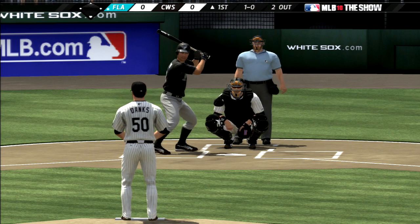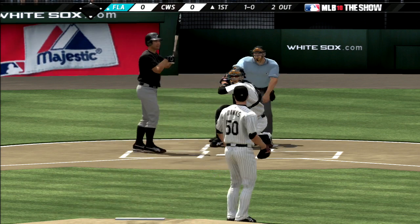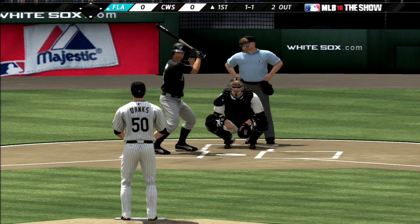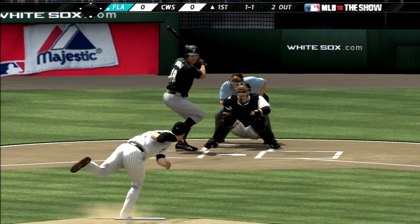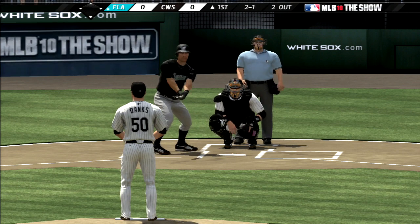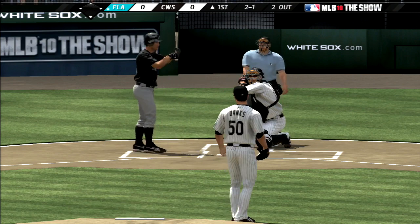2 out, nobody on. And a high strike there. It's 1-1. The 1-1 pitch home to Damon. And he's a little too high with that one. 2 balls and a strike. And Damon watches one that misses for a ball.